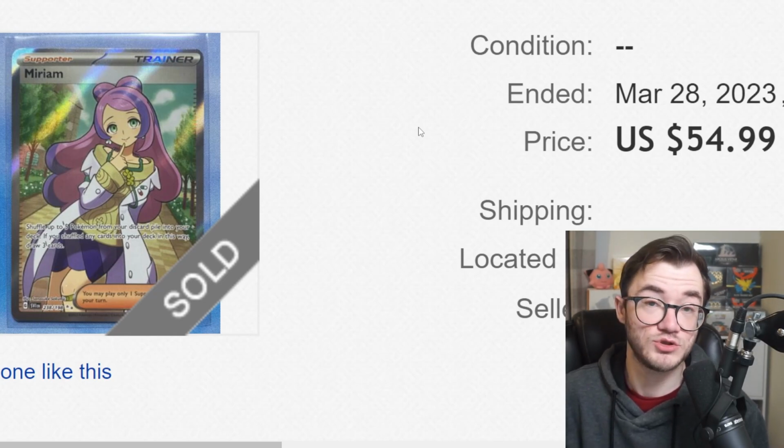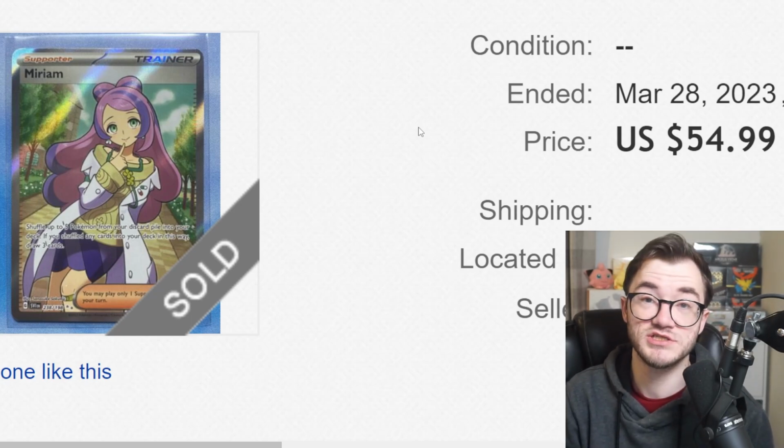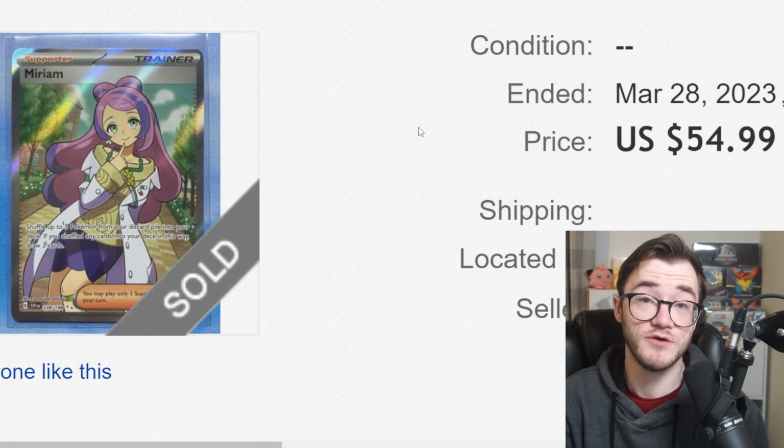I do feel like it will probably drop. Like I say, most English full art trainers, even though they're the waifu cards, do tend to drop. So I do expect this card to go down, but we'll have to wait and see where it sells. $54 though is a strong place to come in upon release.